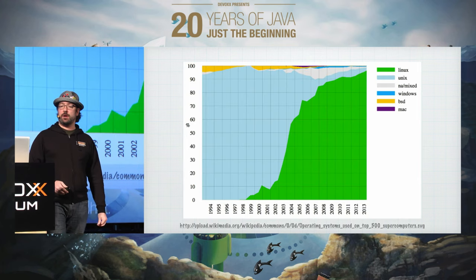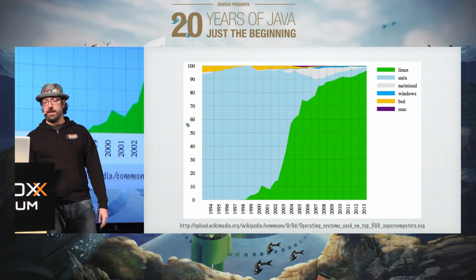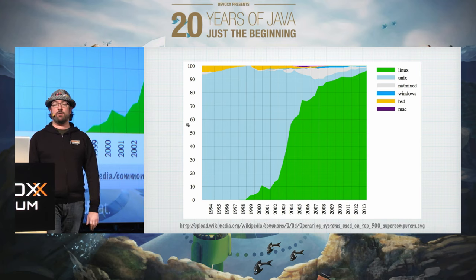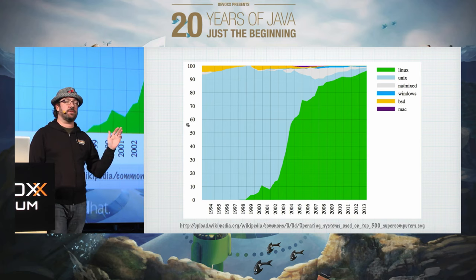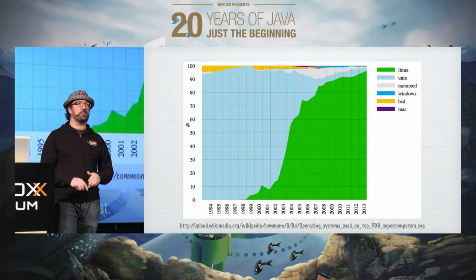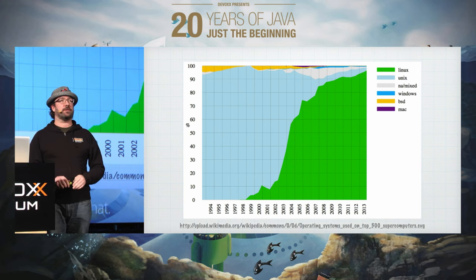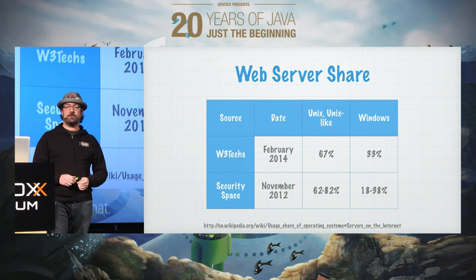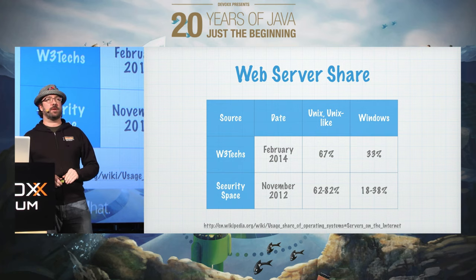And this extends to larger areas. This is a graph of supercomputing platforms over the years. Linux, basically unheard of before 1999, has now massively taken over this area. So this isn't just for web servers, this isn't just for little applications, this is doing the bulk of the real work out there in the supercomputing world. Of course, web servers, a lot of folks here are doing web development. Linux is still way out there as the top deployment platform. Windows is maybe a quarter of the platform out there based on most measurements.